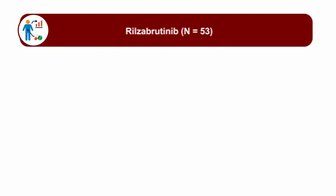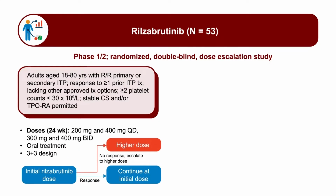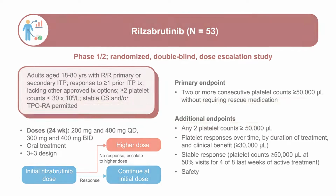This drug has been studied in a phase 1/2 randomized double-blind dose escalation study. In this study, the dose was escalated to as high as 400 milligrams BID, with the primary endpoint being 2 or more consecutive platelet counts greater than 50,000 without requiring rescue medication. Additional endpoints included any 2 platelet counts greater than 50,000, platelet responses over time, a stable platelet count response, as well as safety data.